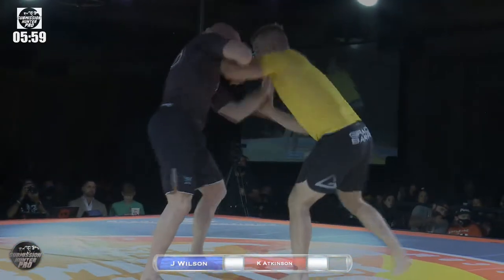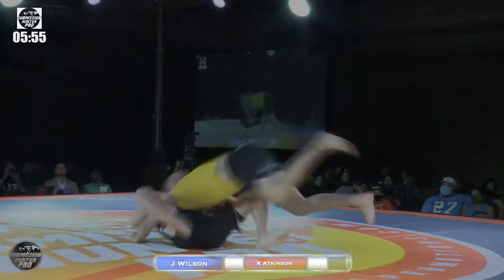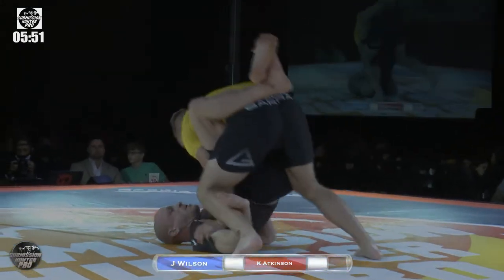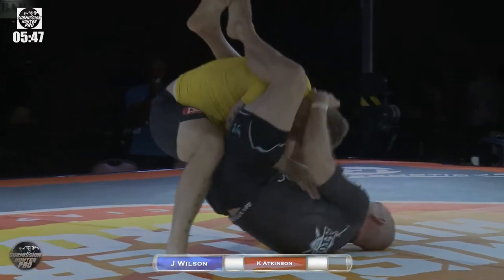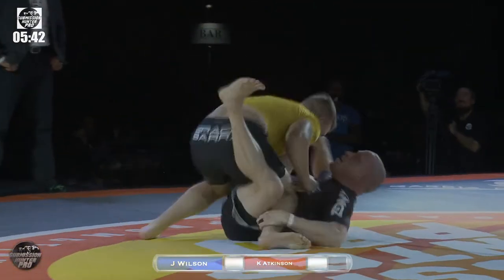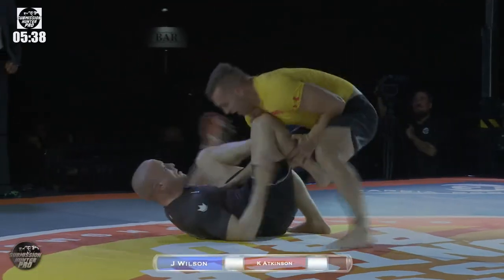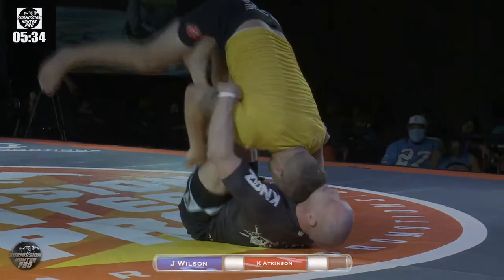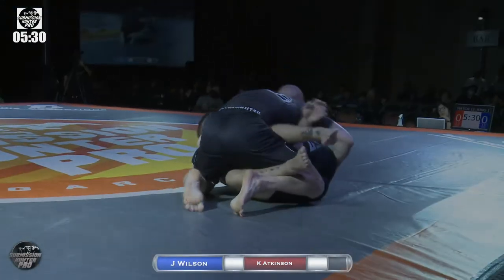Joshua's definitely putting pressure on Kyle, getting Kyle to kind of backpedal a little bit. Joshua, nice double leg. Joshua rolls underneath for a knee bar attempt. Nice tomoe nage sweep from Joshua.